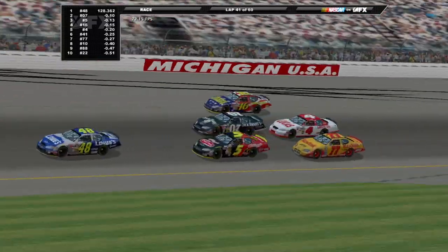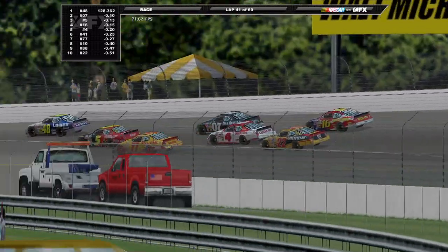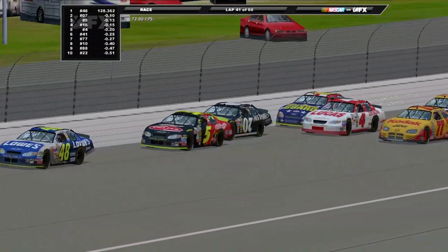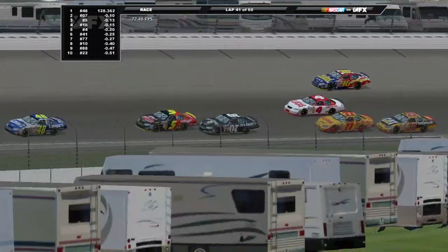Look at the 4, Mike Wallace. Mike looking to become the 3rd different Wallace brother to win here in the MG Cup Series. Kenny Wallace got that surprise win at Texas in 2003. Rusty got a win in 2003. Mike looking to add his name to the list.